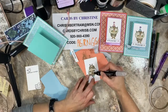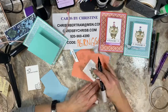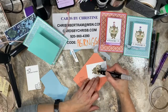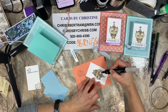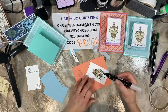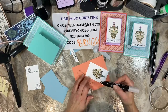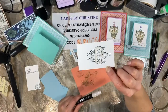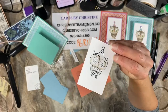All right, and there's your little bit of coloring on your little owl. I do have a piece of scrap paper underneath here, you guys. So when you are coloring, these blends kind of soak through the paper. And if you don't have anything underneath, it might soak in and kind of discolor whatever's below. All right, didn't it look weird seeing the back of him?